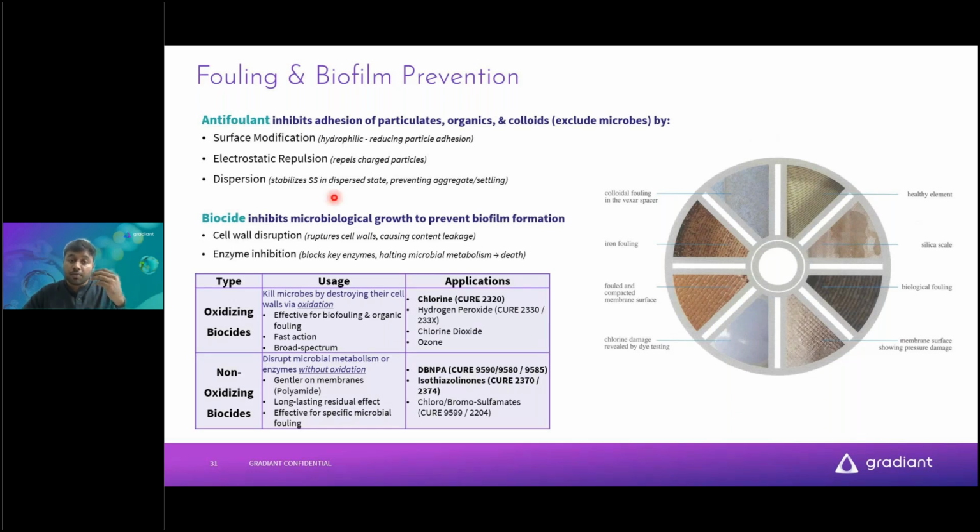So both of them produce fouling in a membrane. If microbes produce fouling, these are biofoulings. If not, these are normal foulings in a membrane. The way it works is these chemicals modify the surface and create an electrostatic repulsion to prevent further aggregation. And of course, similar to antiscalant, antifoulant works this way.